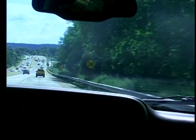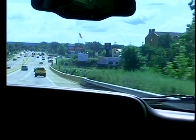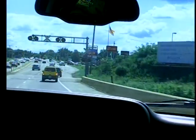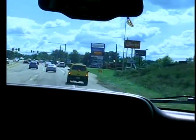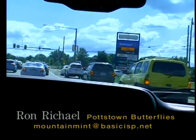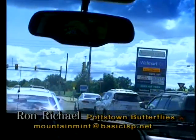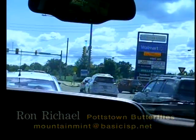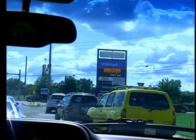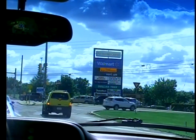We have another shopping mall down here. This one is Pottstown Center, and it has destroyed a lot of butterfly habitats as well. It's approximately a 20-acre facility. Now, we've just entered the borough of Pottstown. Pottstown was founded by John Potts in 1752, and John Potts was an iron master. At the time, Pottstown was named Potts Grove, and it was called Potts Grove until 1815, when the name was changed to Pottstown.